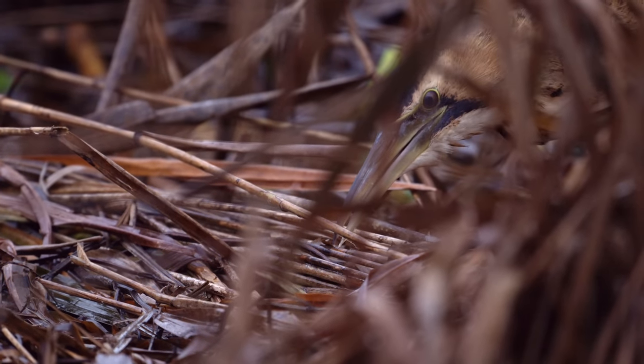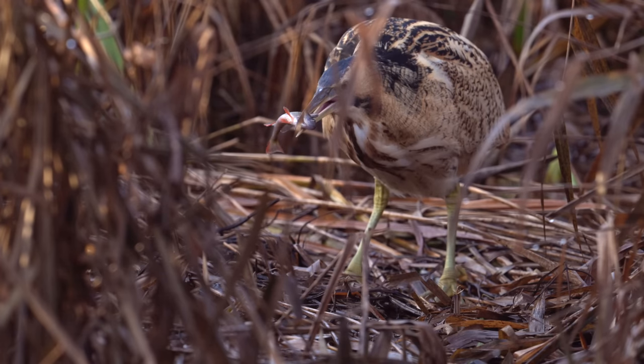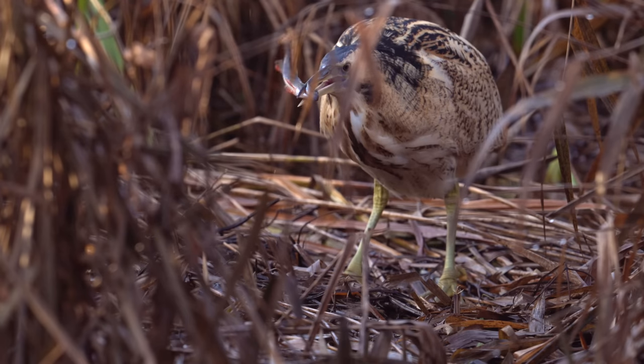Over the last few weeks then, in addition to bitterns, I've been working on shoots with a number of different subjects and species, and I can't wait to share more images and videos soon with the new lens.